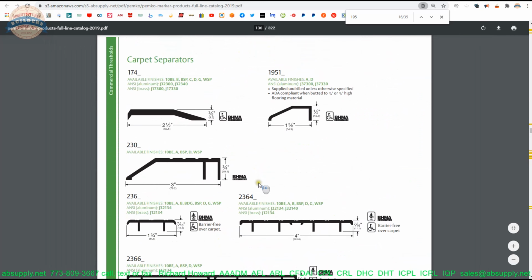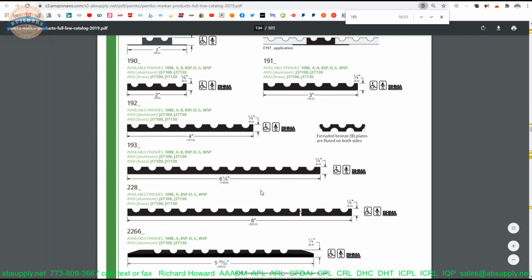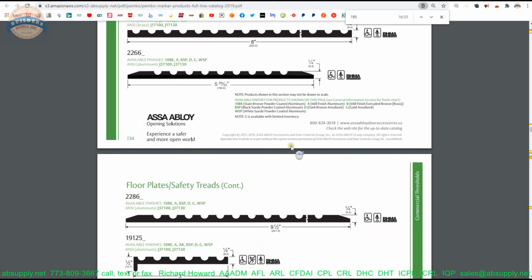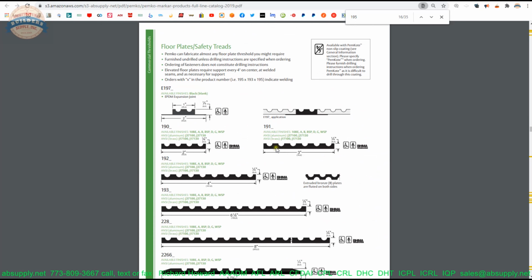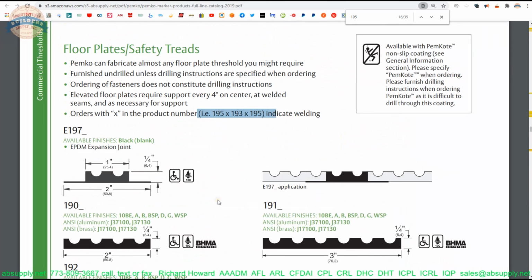So the reason I go on and on about this plate and it being beyond just a 193 is because these are pieces. It's a single threshold, but it's likely more commonly used in an assembly of other items, either shipped loose or less commonly shipped welded together. So that can be done. I have made 18-inch wide assemblies, like they are calling out here.